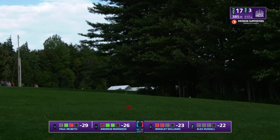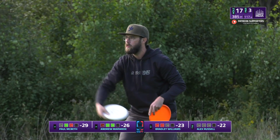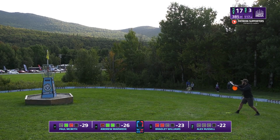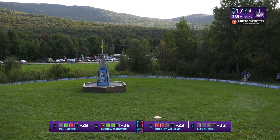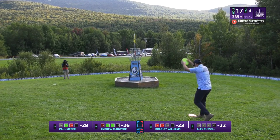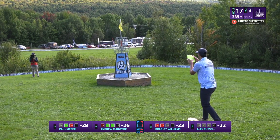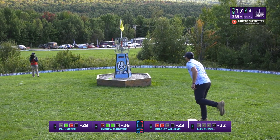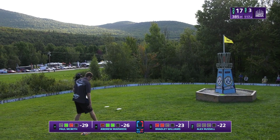And Paul puts a good move on this one. Does he get the skip and roll? Gets it to about 25 feet. A lot of chains. A little high, but another circle one putt missed. Yeah, back to back.